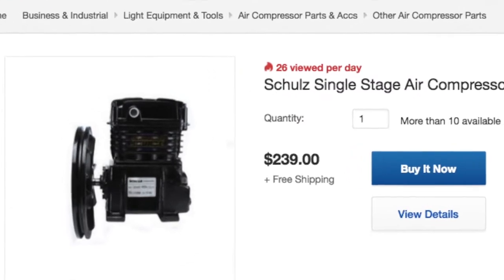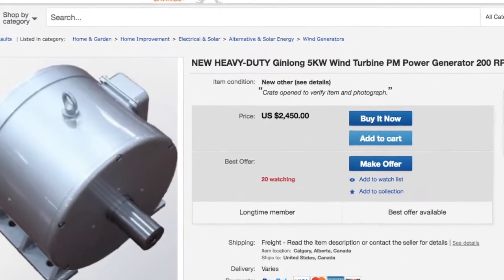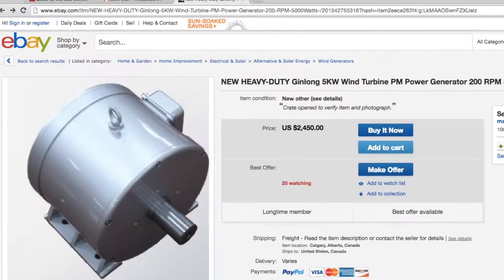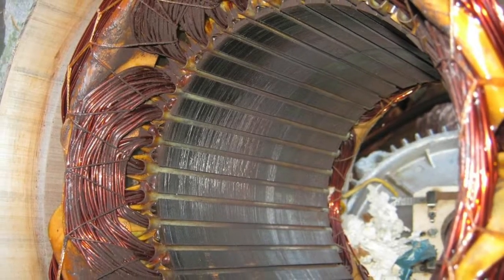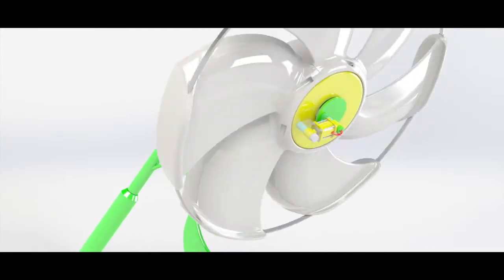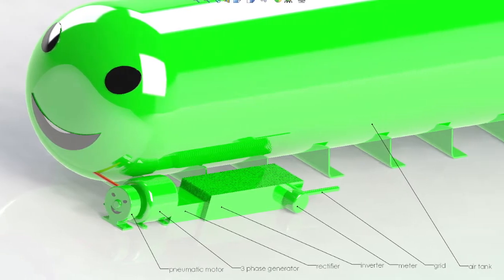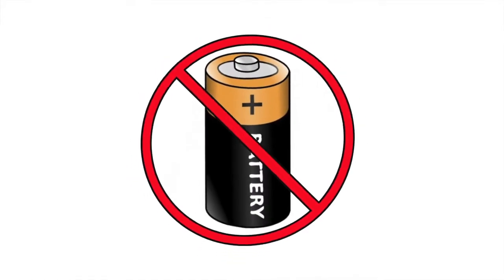The cost comparison between a 5 kilowatt air compressor head versus the cost of a 5 kilowatt wind turbine generator reveals the price difference between pneumatic and electric components is almost 10 times more costly for an equivalent electric power handling capacity. By using the rotation of our wind turbines to pump air, we can save the power as air pressure and inexpensive air tanks that can last for decades, as opposed to batteries which need replacement every few years.